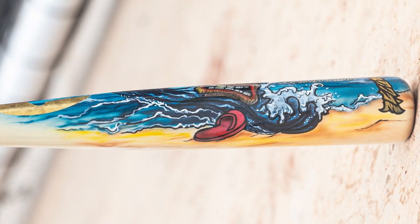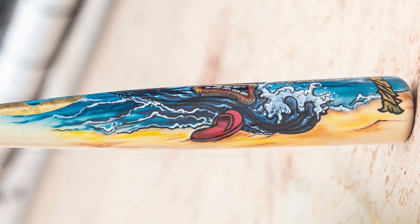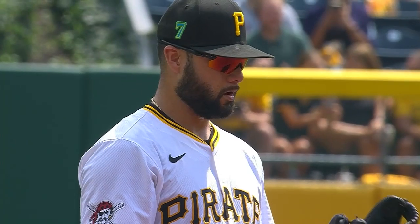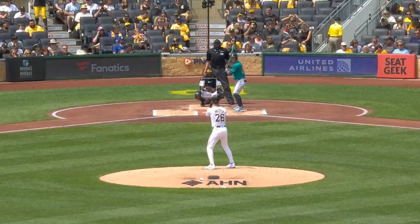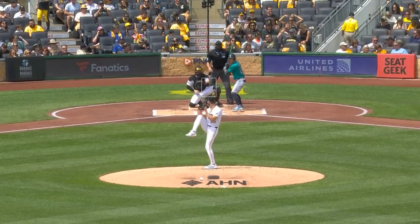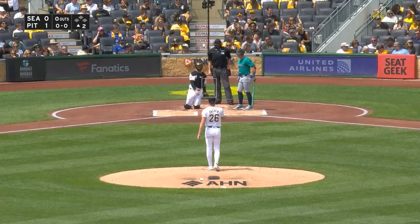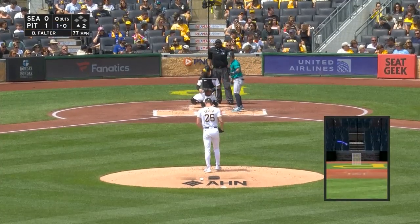The clubhouse manager in Toronto had actually asked him a month in advance what kind of design he wanted, so there was a lot of work put into this ahead of time, and he said he's really happy with how it turned out. And after going 2 for 4 at the plate last night, as well as leading off the game today with a solo homer, I'd say the new bat and him have hit it off quite well, Joe. Yes, I like the cleats as well, with the sea and the beach going for it.